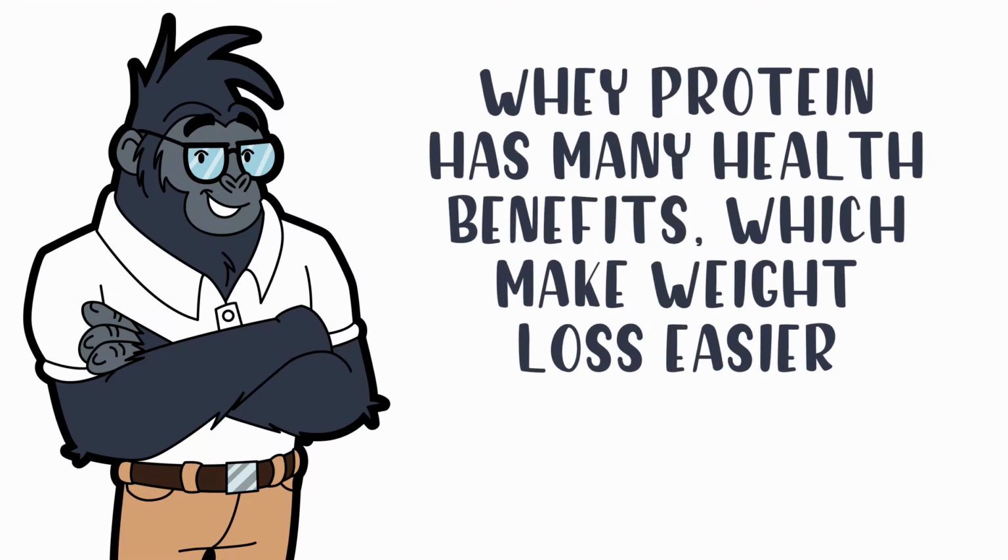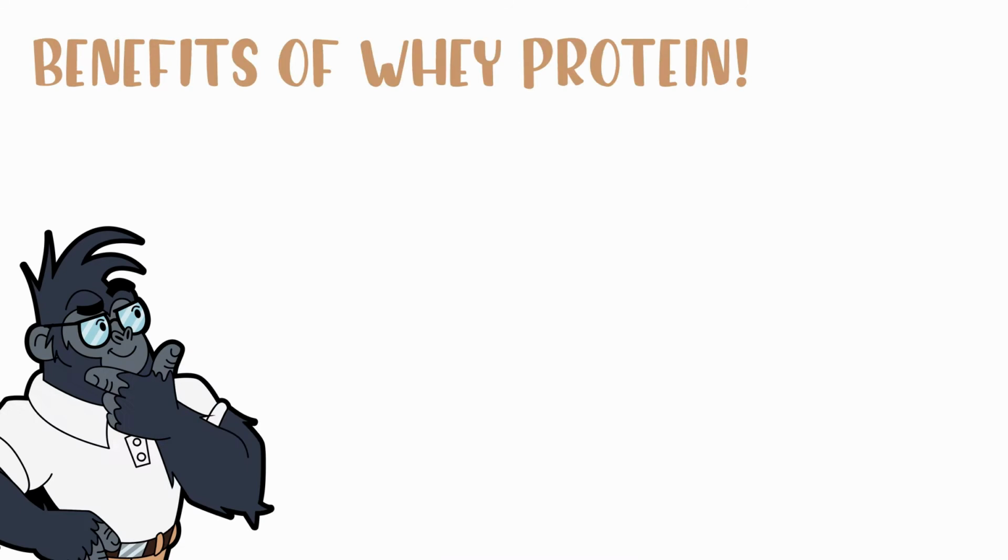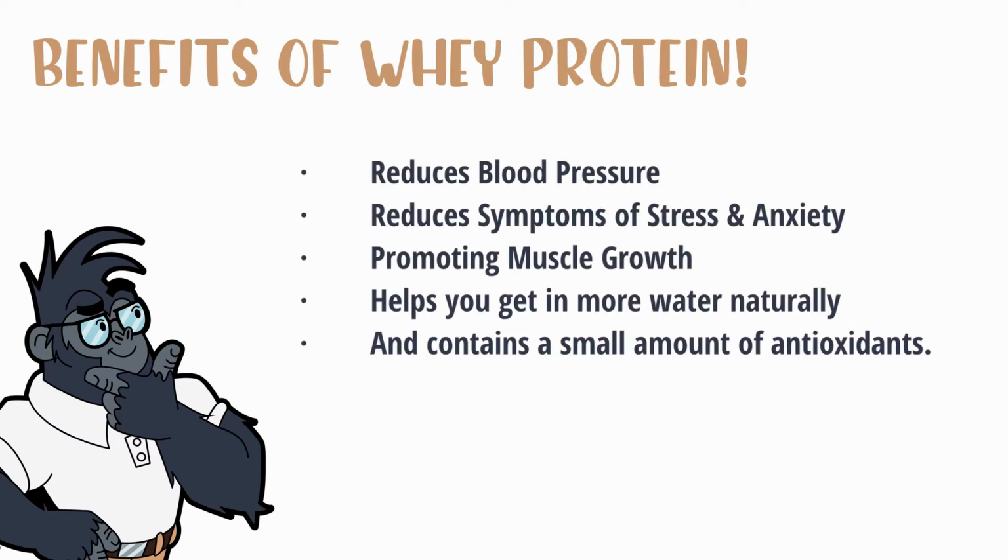Number 4, whey protein has many health benefits which make weight loss easier. Some of these benefits include lowering your blood pressure, reducing your symptoms of stress and anxiety, promoting muscle growth, helping you get in more water naturally, and even containing a small amount of antioxidants.